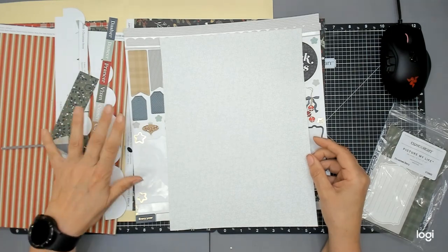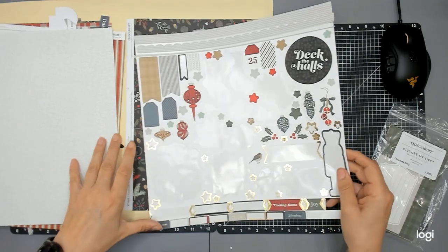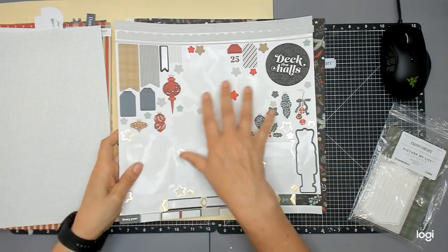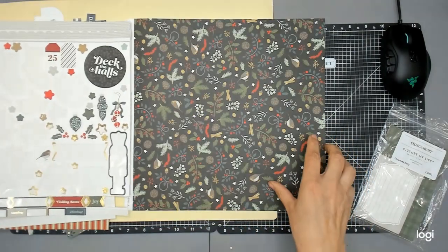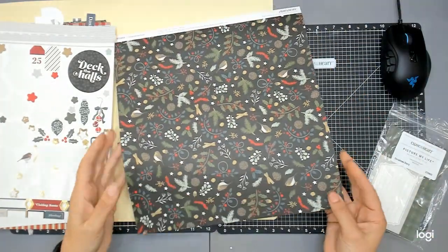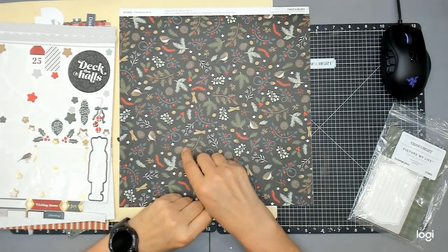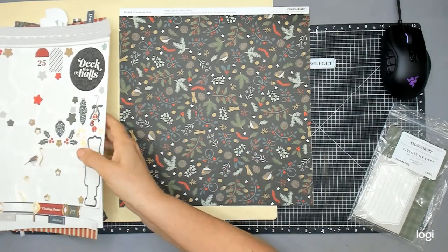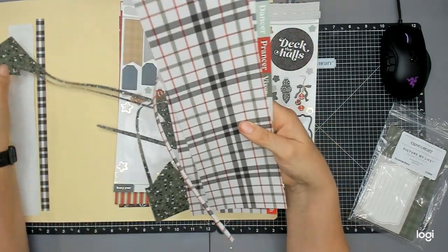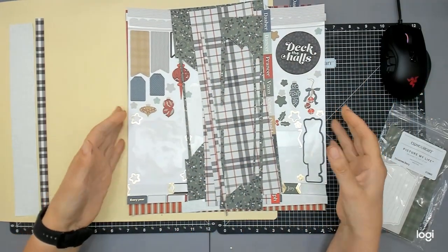I think I did do one project in the 30 days of sketches with some papers, but I've got loads left. Like this sticker sheet, I've got a quarter of a sticker sheet left. I've got this beautiful paper, which is my favorite of the whole collection, and I have ordered a whole sheet of it. It is gorgeous. But to be honest, I'm really struggling to get back to it. I don't know if you guys find the same. If you put something aside for too long, it's really hard to get back to it and to finish it off.